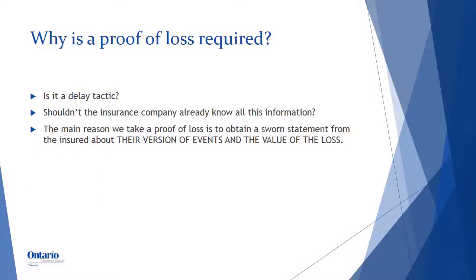When I explain what a proof of loss is to a policyholder or an agent, the next question I most often get is, why do they need to fill this out? To them, it seems like an unreasonable extra bit of work they have to do, and some are suspect that it's just a tactic to delay the payment of their claim. I completely understand this question and that point of view, and here's why.